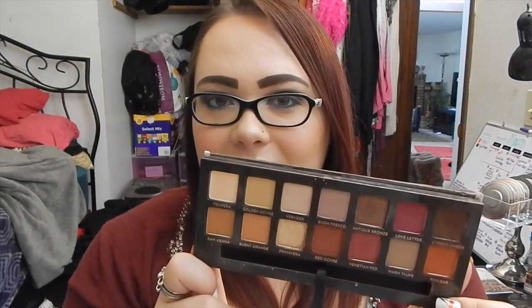Next up, we have an eye palette, the Anastasia Beverly Hills Modern Renaissance palette. This palette is still very popular, and I've really been enjoying it lately. I'm not a huge fan of the outside packaging because it's velvety and gets dirty really quickly, but I do really enjoy the eyeshadows themselves. A little goes a long way with this palette, which I really like because then you really get your money's worth.